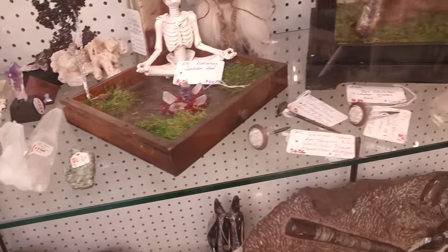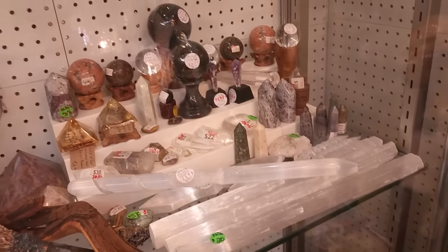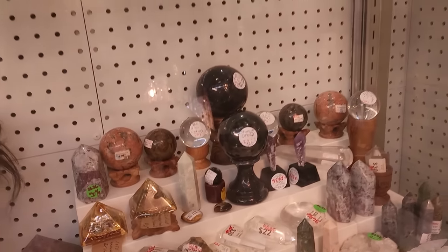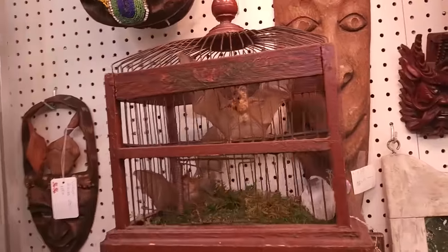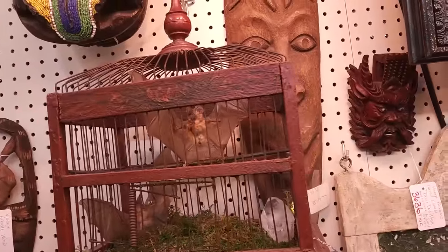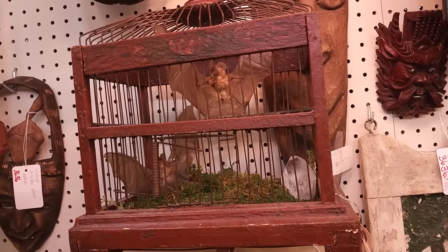Selenite. Ooh, all the selenite sticks. Pretty, pretty, pretty. Newer stuff. I see newer stuff. I like the cage. I'm not particularly fond of the taxidermied bats in the cage, but it's an interesting concept.